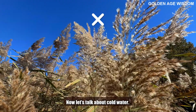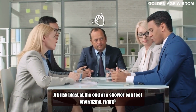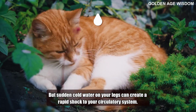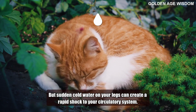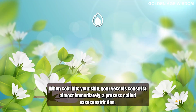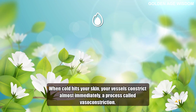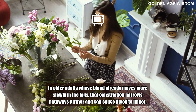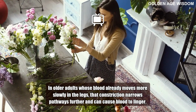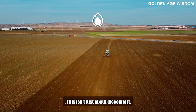Now let's talk about cold water. A brisk blast at the end of a shower can feel energizing, right? For many, it is a quick wake-up call. But sudden cold water on your legs can create a rapid shock to your circulatory system. When cold hits your skin, your vessels constrict almost immediately, a process called vasoconstriction. In older adults whose blood already moves more slowly in the legs, that constriction narrows pathways further and can cause blood to linger.